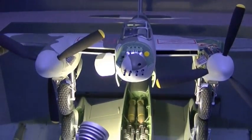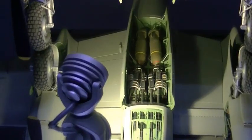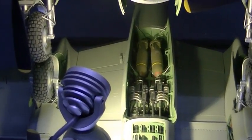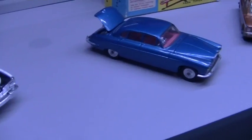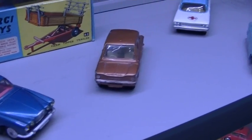This is a very large model of a Mosquito. There's a mirror there that allows you to see inside the bomb bay, all the detail that goes into it. I can remember having one of those. I think it's a Thunderbird. These are Corgi cars again. These would all be from the 1950s.